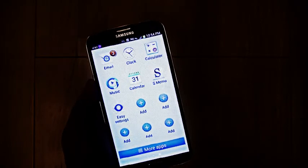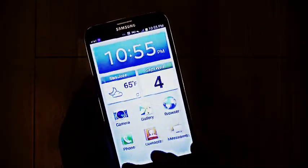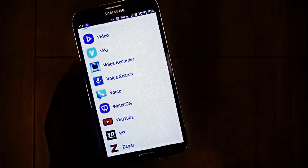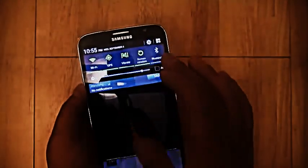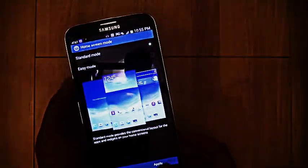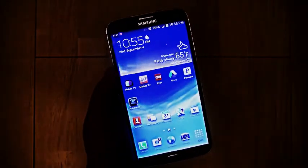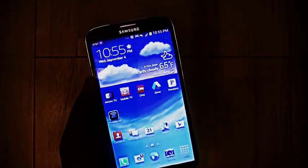The Samsung Galaxy Mega allows users to access just the basic settings and the basic apps in this mode, although you do have a complete directory of all your apps like you would on a touchscreen feature phone. So Easy Mode is a quick way for users to get oriented with the Samsung Galaxy Mega. You can always switch back to the more advanced home screen that's more familiar with the TouchWiz UI with just a quick flick of the setting button.